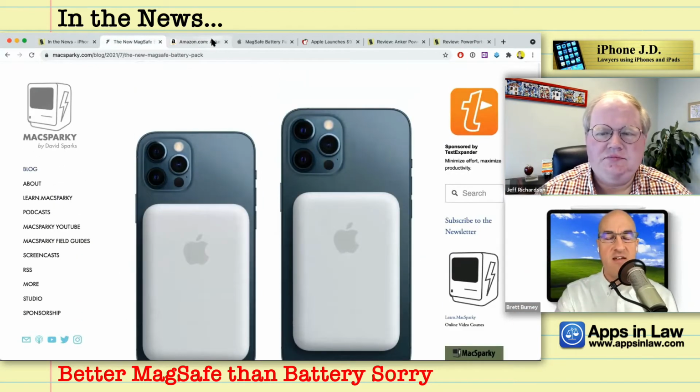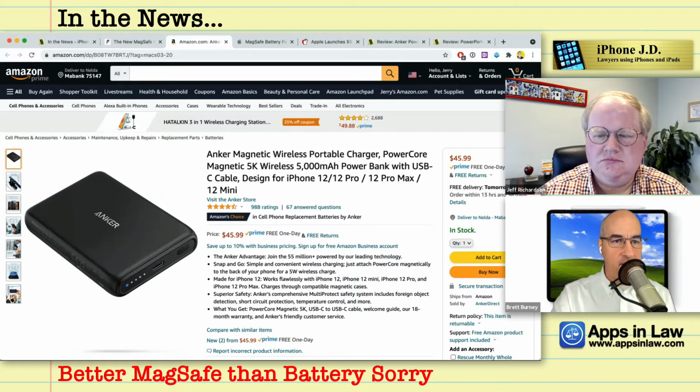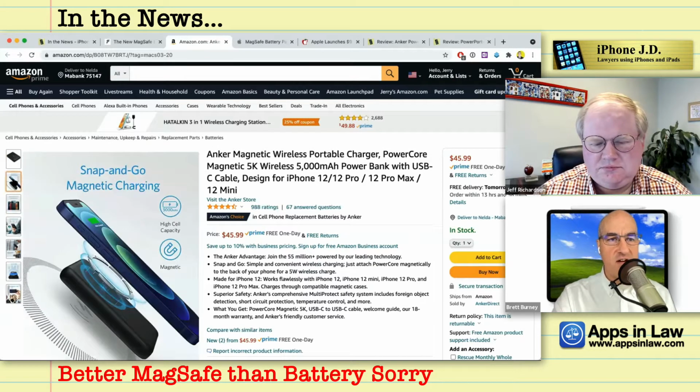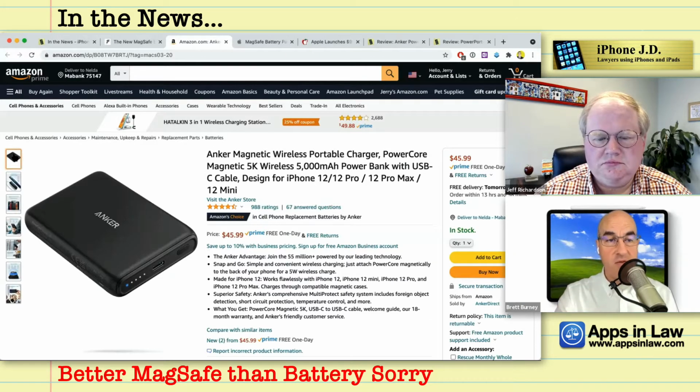On the phone itself. But obviously things like Anker and third-party solutions won't be able to do that in the same way. Anyway, David likes this Anker one. This is a magnet. I don't know if it's got a picture here, it attaches to the back of the iPhone 12. I think there's a connection that you can do a USB-C, so if you need a cable in there. But you like some other Anker products as well.